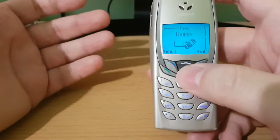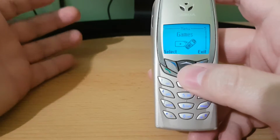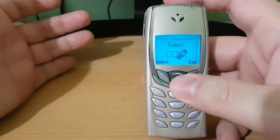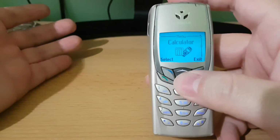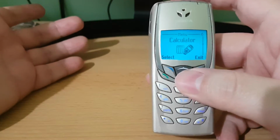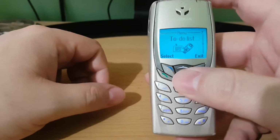I remember showing this phone to a friend of mine, and he went crazy when he saw it because he could not believe his eyes how small it was. He actually didn't believe me that this is a phone. He thought that this is a toy or something like that. So yeah, this is how small this phone actually is.